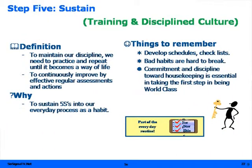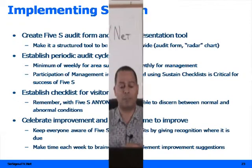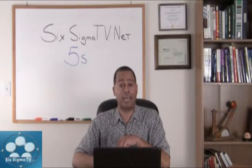So remember, implementing sustain, you want to create a 5S audit form and results presentation tool. Make it a structured tool to be used facility-wide. It's like your radar chart. You want to establish periodic audit cycles throughout the whole organization. A minimum of weekly for area supervision, monthly for management, that you just walk around and make sure that everything is in its place. You want participation of management in reviewing and using the sustain checklist.